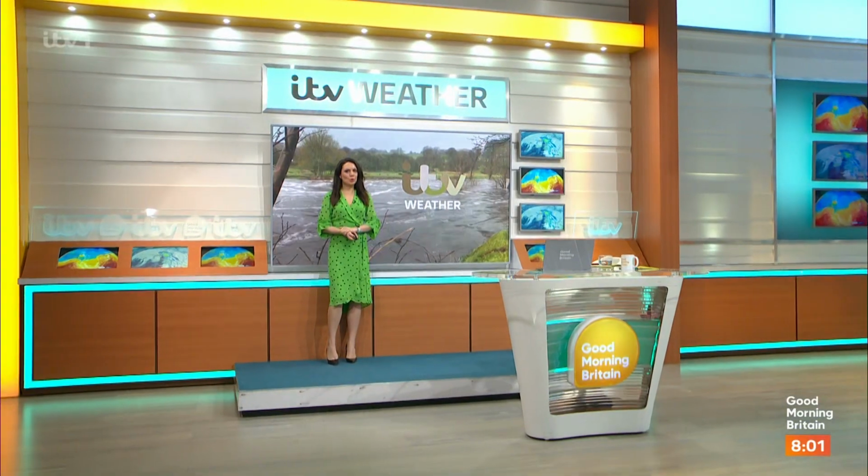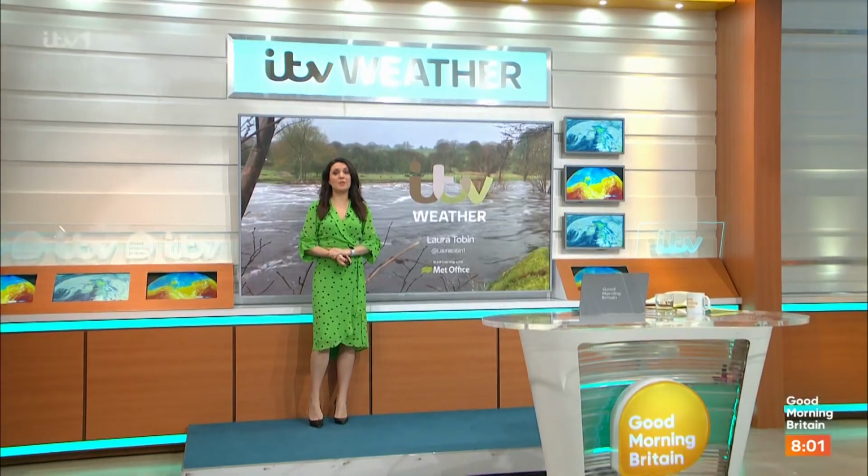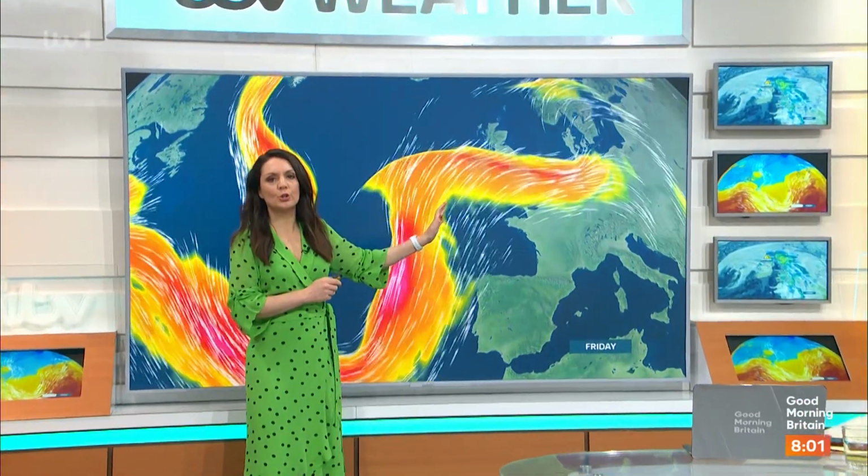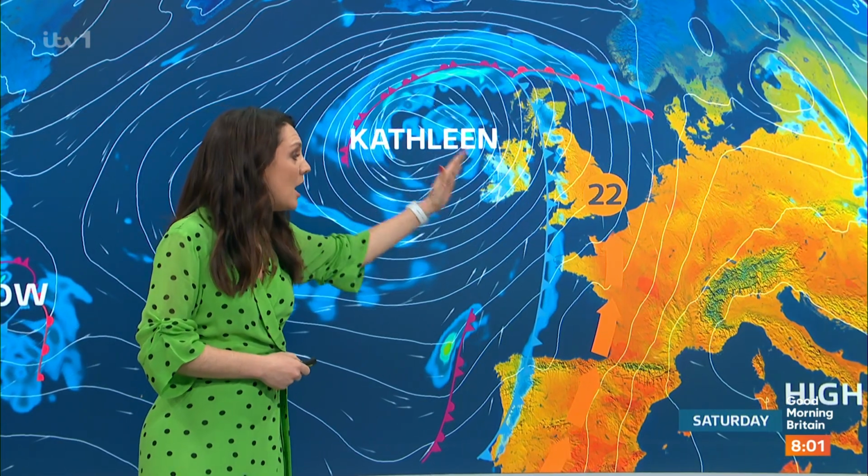Good morning to you. A storm is brewing for this weekend because we have a very powerful jet stream across the Atlantic. It drives weather systems across our shores, and there is a low pressure in the mid-Atlantic at the moment. And it's been named Kathleen by the Irish Met Service because of how windy it is set to be tomorrow. So tomorrow through western areas, isobars close together.